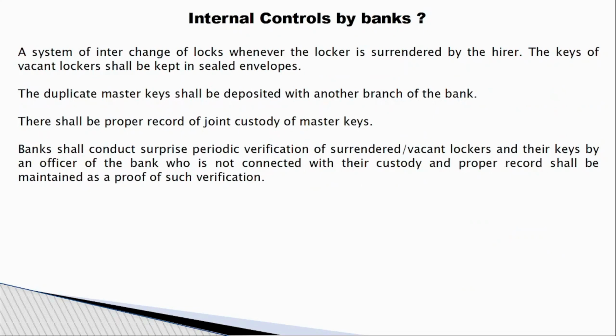Internal controls. What are the internal controls while operating the lockers? If any customer has surrendered the locker, the keys have to be kept in a sealed cover, and duplicate keys also in a sealed cover. Then the master key: if you have 100 lockers, the master key will be one, controlled by the bank staff. But each customer will have an individual key for the individual locker. So whenever you are opening a locker, you have your own key, and the master key is operated by the bank staff.